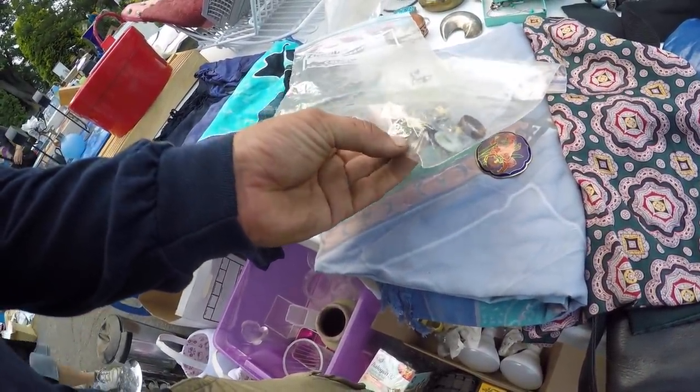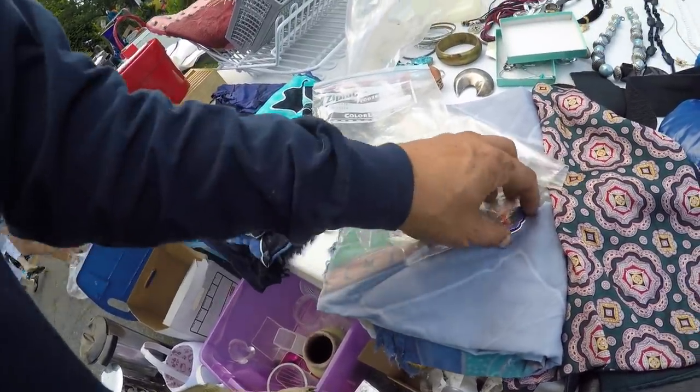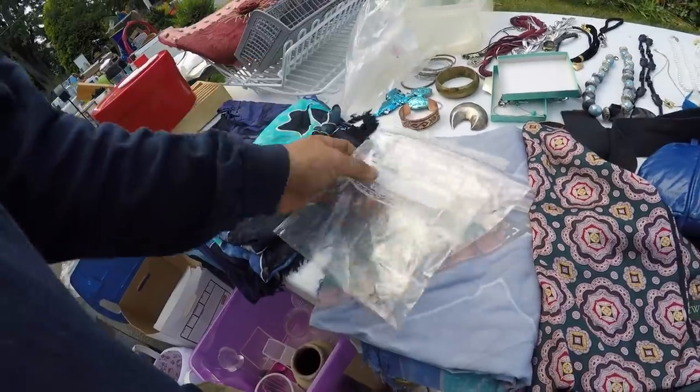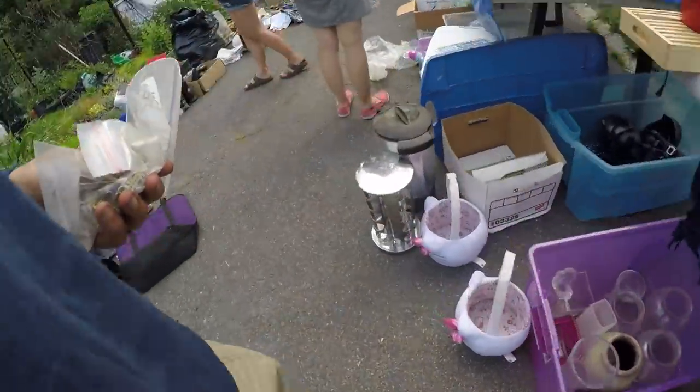What could you do on that machine? On the machine? Yeah, there's some sterling charms. I think that's worth it. All right, let's see what else we find.